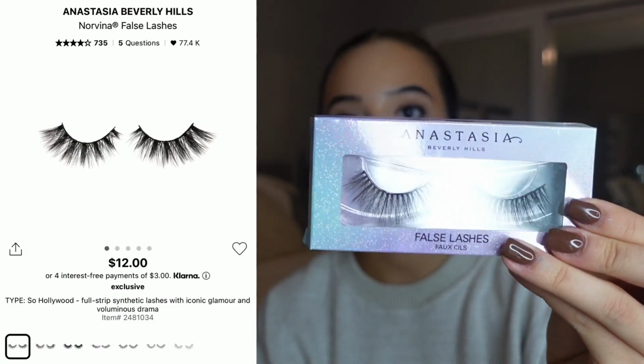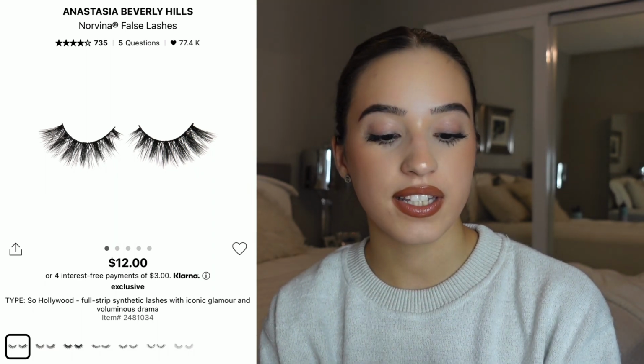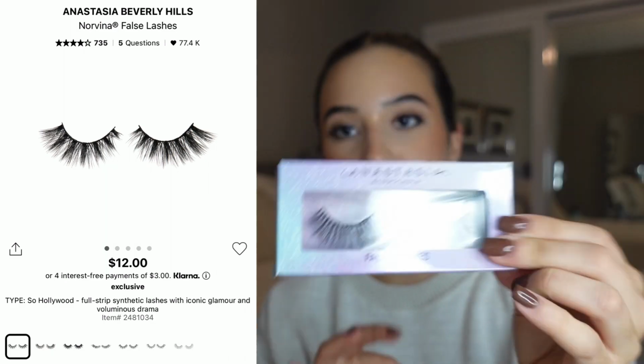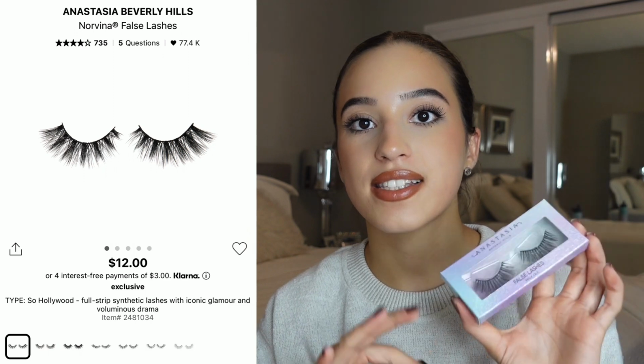Anastasia has beautiful lashes, and they're not too expensive. This one is in the style Fashion. They are long but super wispy and separated, so they look super beautiful on the eyes and really open your eyes up.